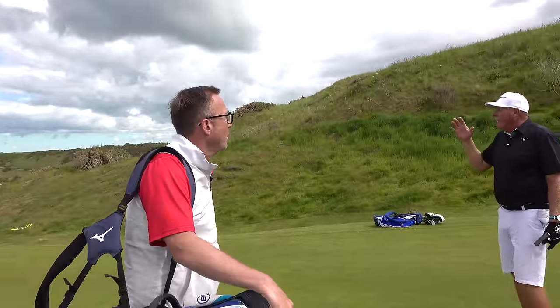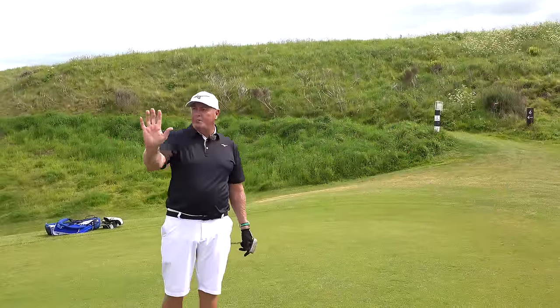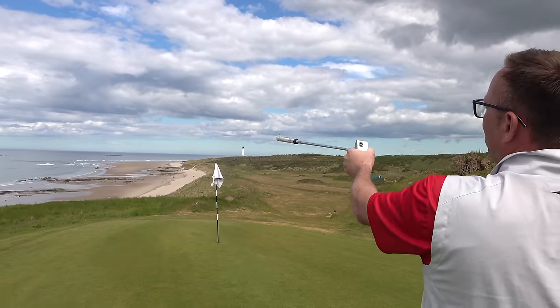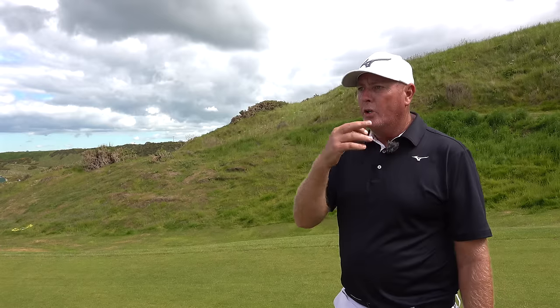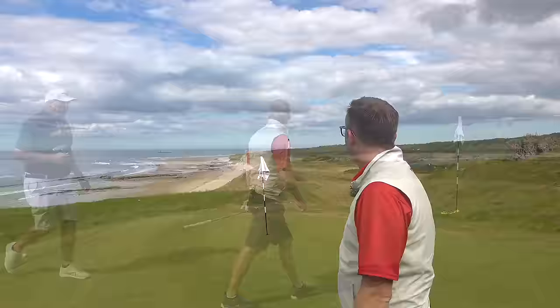For me, nine holes would not be enough. I would want to go around again just to capture this scenery. Well, you've got Covesea Lighthouse. We've not a clue what that is. I think that's for the boats. For the ships. Look at the waves breaking, though. I come from Queensland, some of the best beaches in the world, and the surf here is stunning, absolutely stunning.